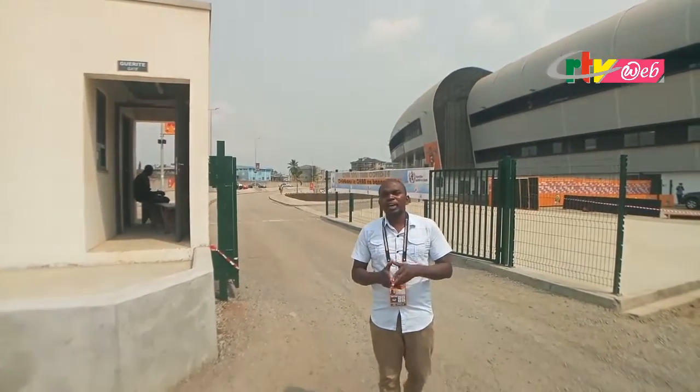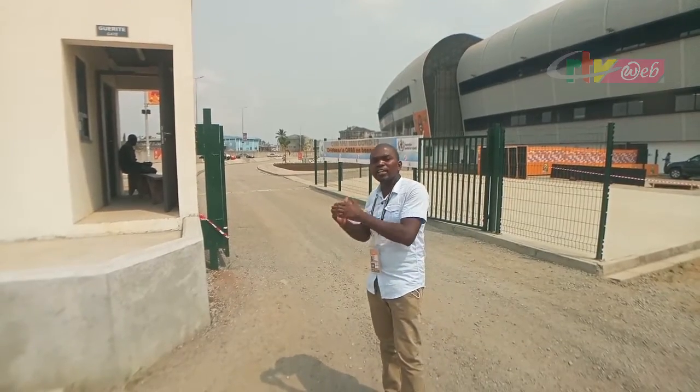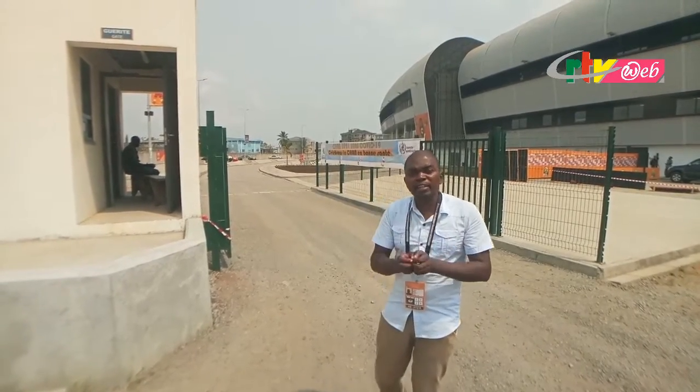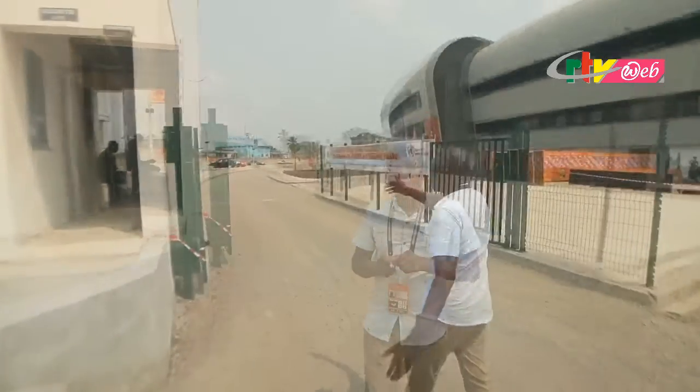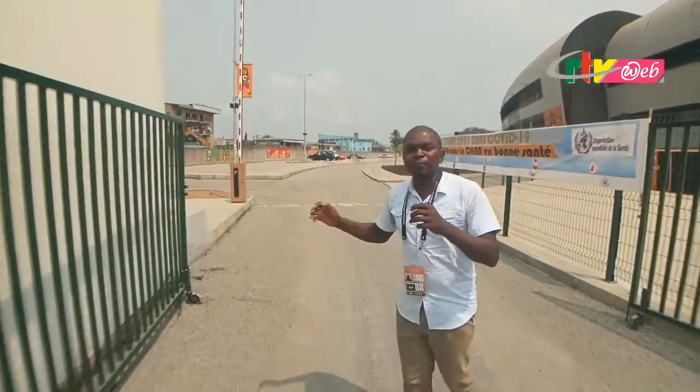Getting into the stadium, there are two security gates. We just entered the first gate there, but this is the second gate that gives you access to the main entrance of the stadium. Let's just continue inside and see how the stadium looks when you are in front of it.